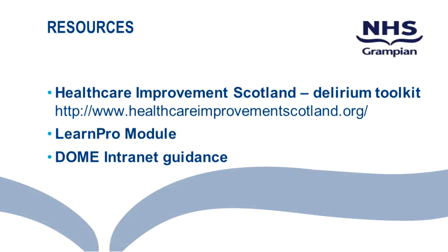There's lots of information out there about delirium. There's a delirium pathway available on the DOME intranet page. Healthcare Improvement Scotland have also developed a delirium toolkit, which is incredibly useful and available from the webpage on the slide. There's also a Delirium Learn Pro module that you can access.